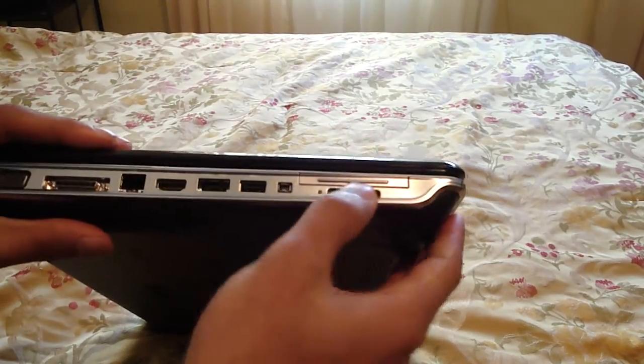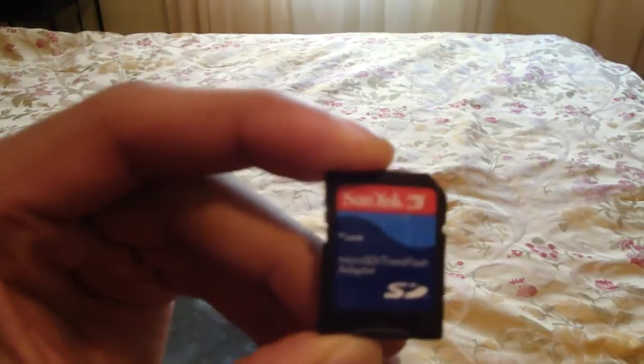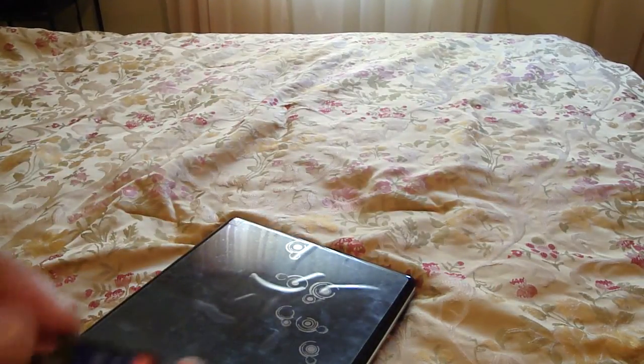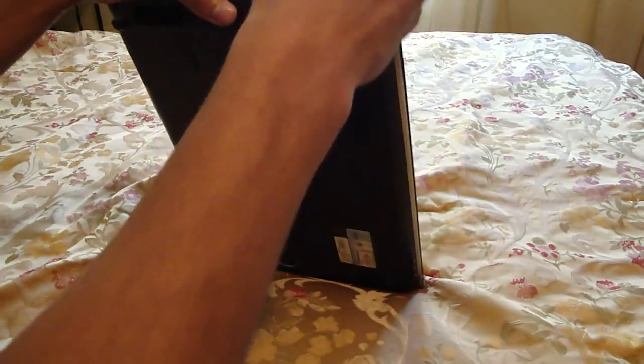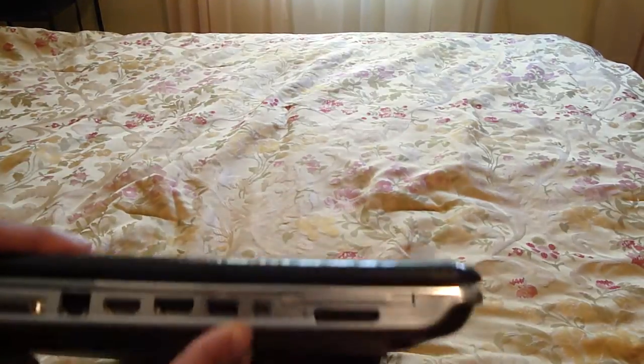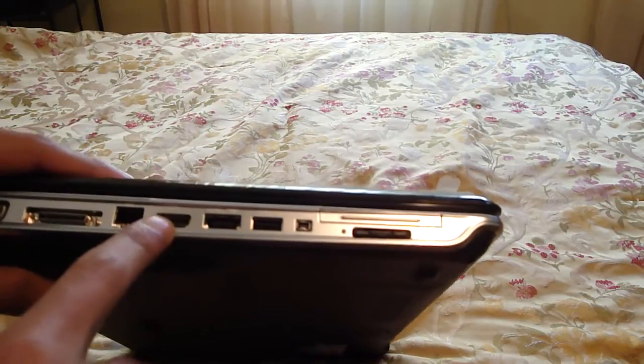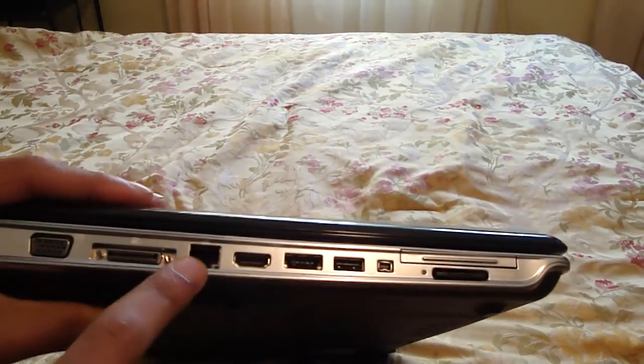On the other side, we have your standard media bay, card reader. Let's see what we got in here. This is your standard SanDisk Micro. And inside you have 512. I mean, hey, I had it laying around, so why not use it? So, hey, back in your hole. Your standard collection of USB ports on this side, your SATA cable, your HDMI cable, your Ethernet port, and your printer and all that other good stuff on the side.